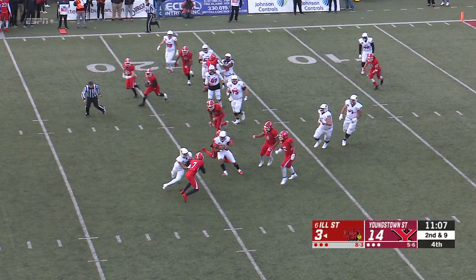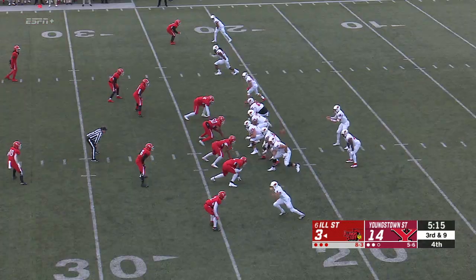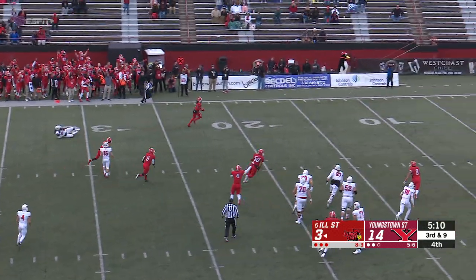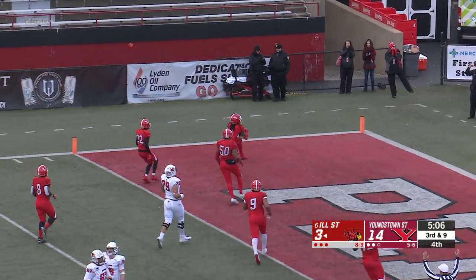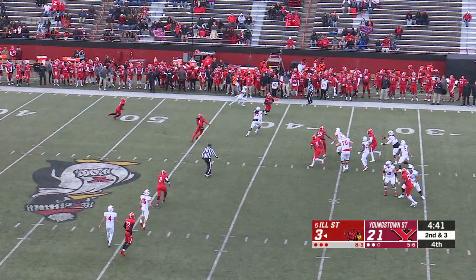Here's Jefferson on a designed quarterback run, and he is an athlete, and he puts it on display. Total offense for Illinois State, just 7 through the air on 1 completion. No! And Zaire Jones intercepts Baltz and will walk into the end zone, and that should get a lot of credit. He could have very easily laid down the day, and oh, boy.